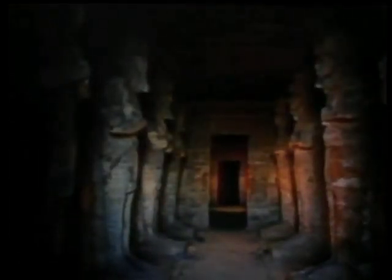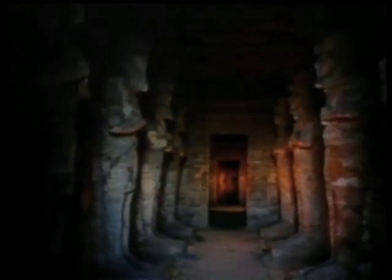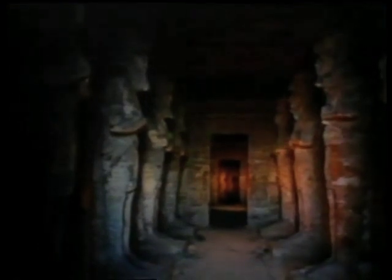Twice a year, in February and in October, the rays of the sun miraculously penetrate into the narrow gallery between the huge pillars and reach far into the inner sanctuary, usually bathed in darkness. These rays illuminate the statues of the 3 gods, Amun, Ra Horakhti, and the pharaoh himself, leaving the statue of Ptah, the god of the underworld, in darkness.